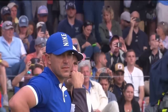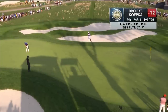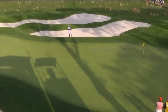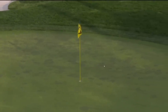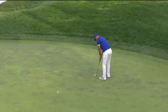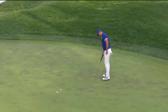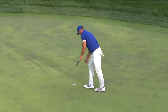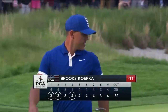Brooks Koepka will be the first player to putt here at 17. Ned, I'll let you say it. I don't think it's that hard of a putt. It's inside of 70 feet, but everything collects to the flag. It was 67. Not a lot in this one, Brian. Just if you keep the pace up, it's inside the cup. Shall I say it again? Brooks Koepka, the only real sign of weakness in this great round of golf, has been a little tentative with speed on the putting green.